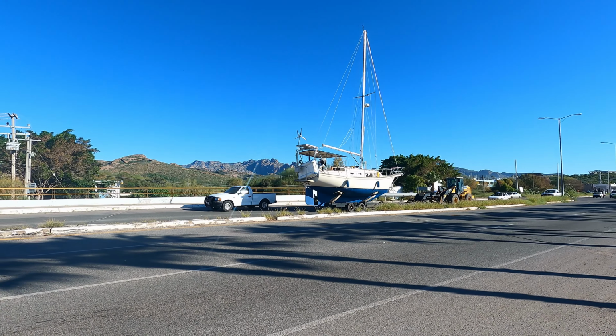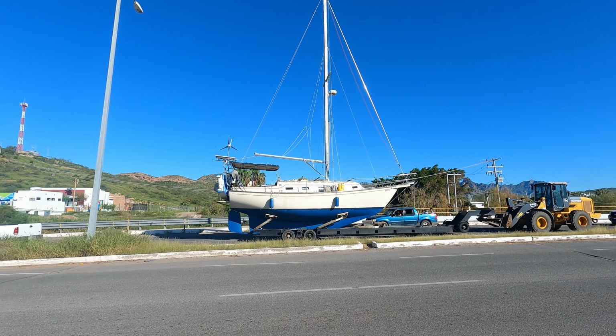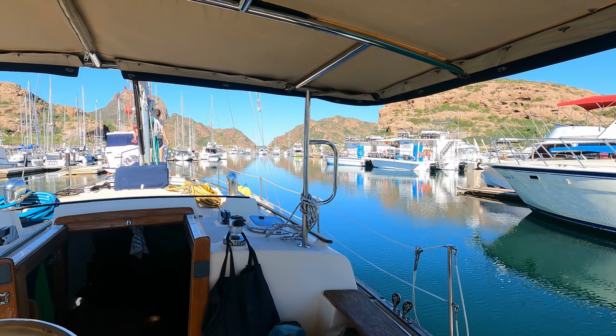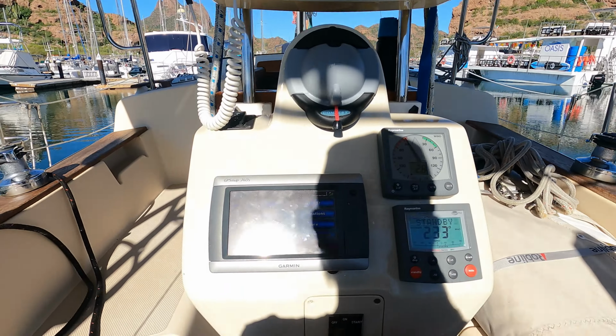Another trip down the highway to the marina for Miette, and we had her back in the water. We are back in the water. It's been a while since we steered a boat.